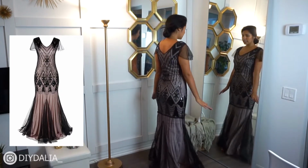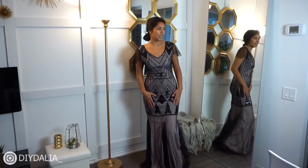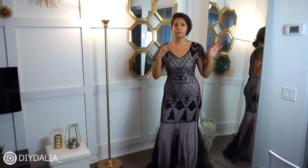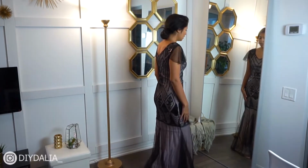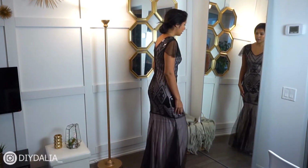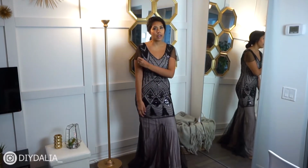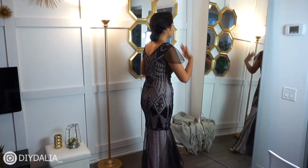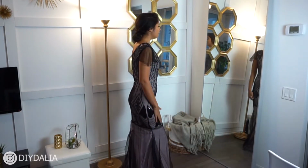I feel like it fits nicely. The sequins are nice. Kind of reminds me of some different period in time, like Gatsby. Is that a thing? I feel like it's that kind of style. I think the only part about it that I'm not the biggest fan of is the sleeves. I don't feel like they look all that nice, but the rest of the dress looks really elegant and pretty. Other than that, it fits really nicely.